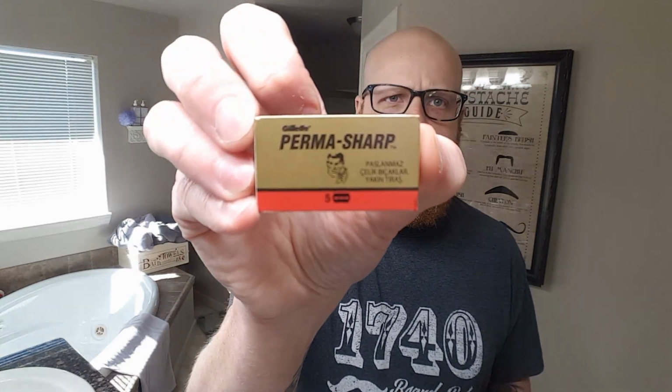One of the smoothest blades I feel in my rotation is the Gillette Perma-Sharp. These are just a super smooth blade. They are sharp, not as sharp as some others, but they do the job. They don't cause any irritation. Very consistent. I haven't found a dud yet in these. Really enjoy them.